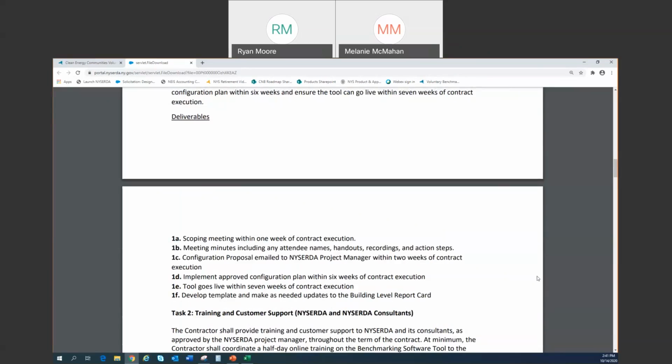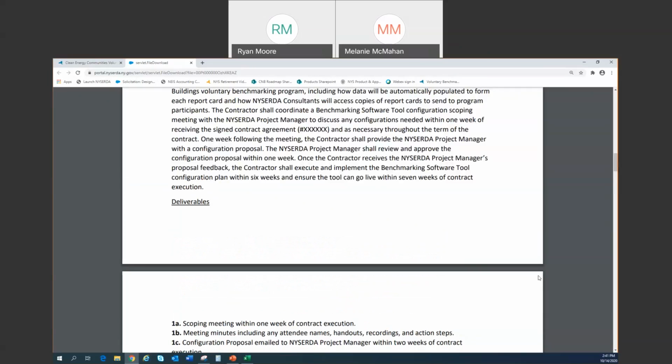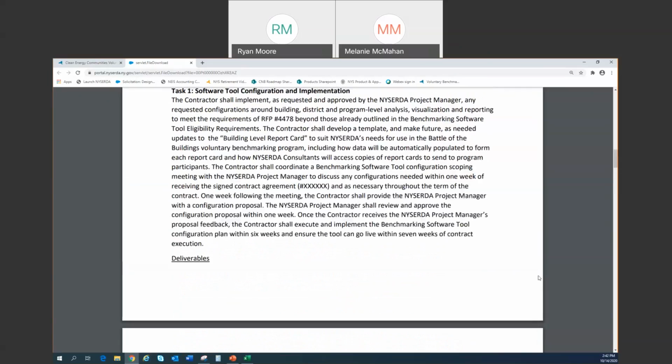And certainly to develop that building level report card, which wouldn't just be a table of information, it would be more of an outward facing thing that we give a building participant that has more visuals on it and less table information. So, just to give you some perspective on that, there'll be a scoping meeting and we'll work to develop a proposal of what that will look like and to outline the time and the tasks associated with any configuration if needed.